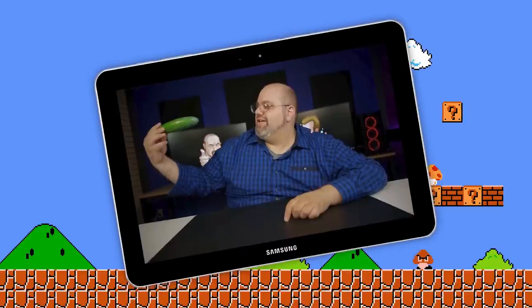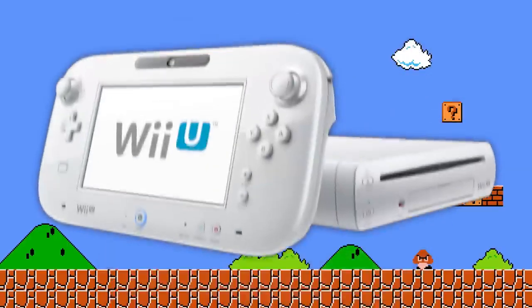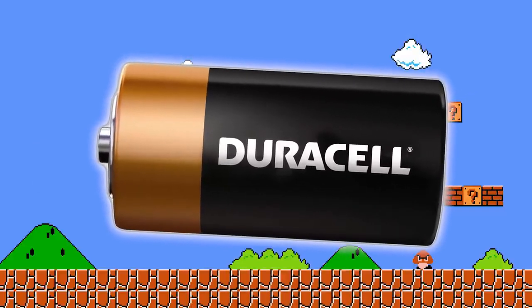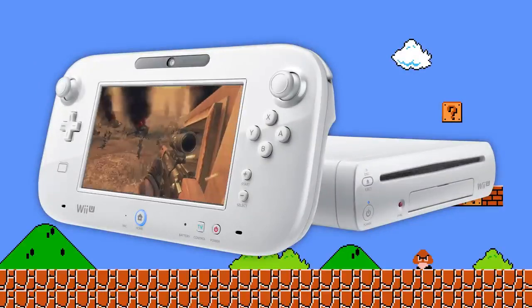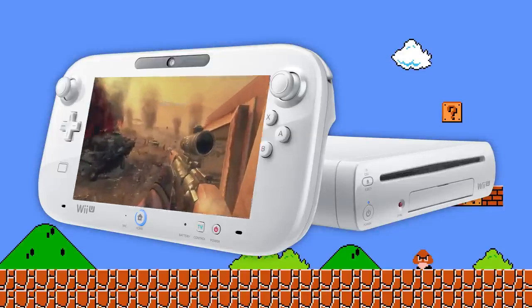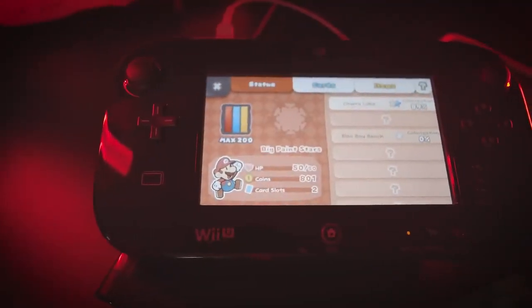And tablets around 2012 were a big thing, even Android tablets, so they put a screen on the controller, which had really bad battery life. A lot of developers, including Nintendo, didn't know what the hell to do with the Wii U gamepad screens, so they just let you play the games on the screen, so if someone's watching a football game on the TV, you could play your games on the Wii U gamepad. Yay!